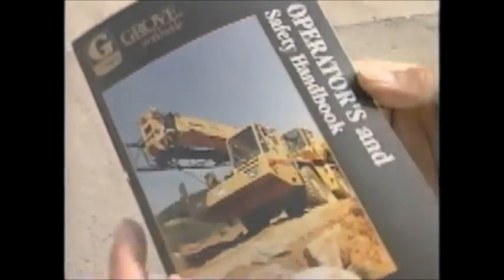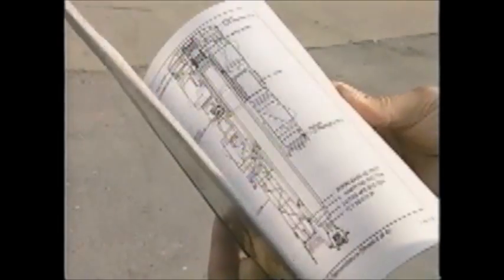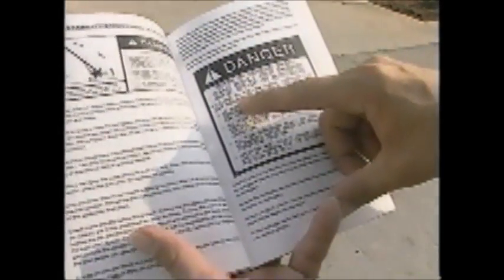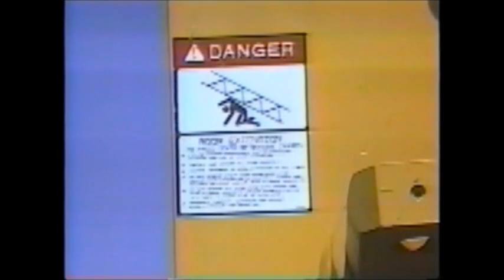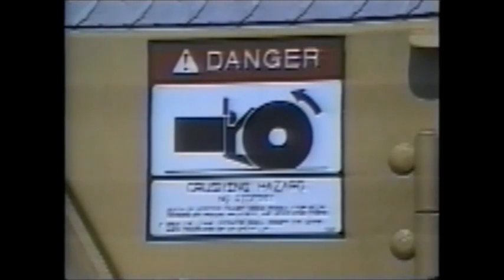The operator and other personnel working around the crane must read, understand, and follow the safety instructions provided by the manufacturer. The Crane's Operators and Safety Handbook is an important instructional resource that should always be kept in the cab where it will be readily available for reference by the operator and others. All warning and instructional decals and placards installed on the crane by the manufacturer should be read and heeded. Any decal or placard that becomes worn, damaged, or missing should be promptly replaced.